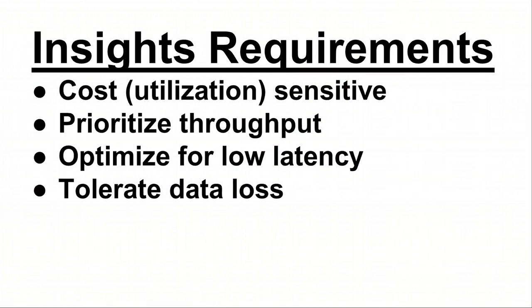When you think about insights problems, there's a set of requirements that are a little bit different from traditional business problems. Insight systems are more cost sensitive. For example, you don't want your insight system to cost more than the system that it is monitoring. Another key requirement difference is that you want to prioritize throughput. This may sound a little strange when you compare it to big production systems, but at least at Netflix, every customer request that we get creates many insight events or measurements. So typically our insight systems need to scale at a factor larger than our customer-facing systems.